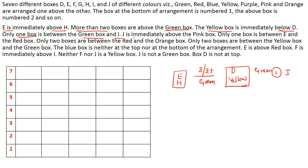Okay. The next one is J is immediately above the pink box. So immediately above the pink box, J has to be placed. That is one more information. The next one is only one box is between E and the red box. So between box E and the red box, there is a gap of only one box.